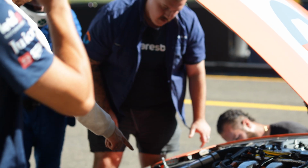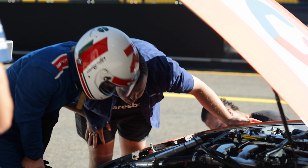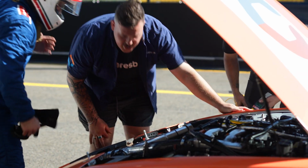We've got the Challenge Bathurst coming up in a little over 6 weeks, and we have to get these two cars ready for Mount Panorama. So let's do it.